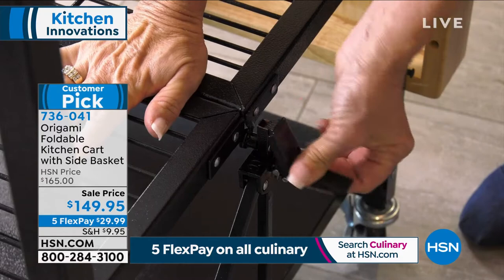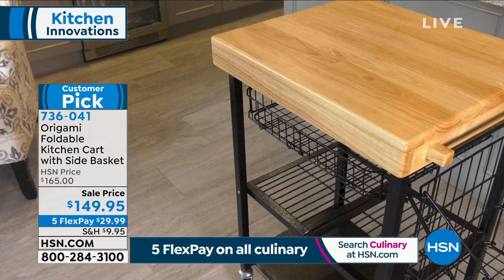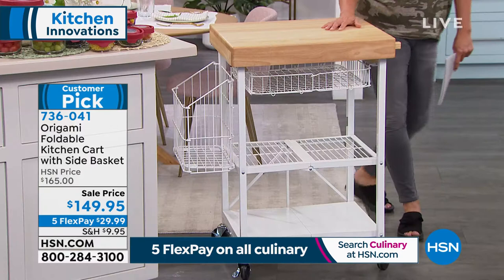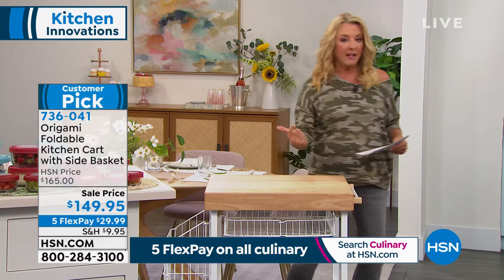I love this new big basket on the side. That is amazing. And it's great for everything from wrapping up the Christmas gifts to doing your crafting on it, to cooking and baking and using it as an island. It's awesome. We have a couple different color options tonight. I've got the white you're seeing here, and the other color is going to be silver. So I have 2 colors coming up. It's on sale. We have 5 flex on it tonight. This is an awesome, awesome item.